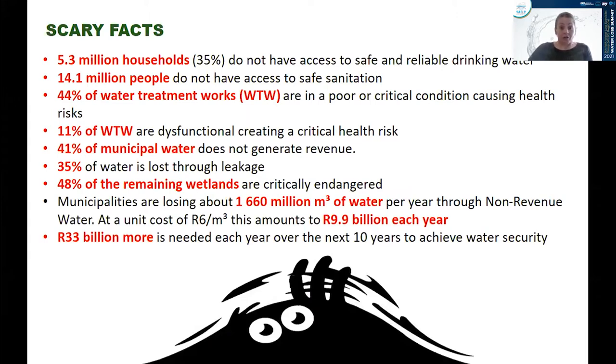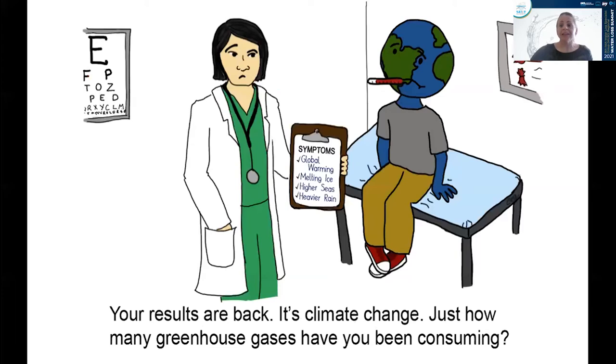We've got a lot of water lost, and that then translates to rands per year that is being lost by our municipalities. So, interesting but scary facts. But yeah, we know South Africa is semi-arid. We've got a highly variable climate, constrained water resources that are increasingly under pressure from urban development, increase in population, power supply, mining, and then destruction of ecological infrastructure as well.